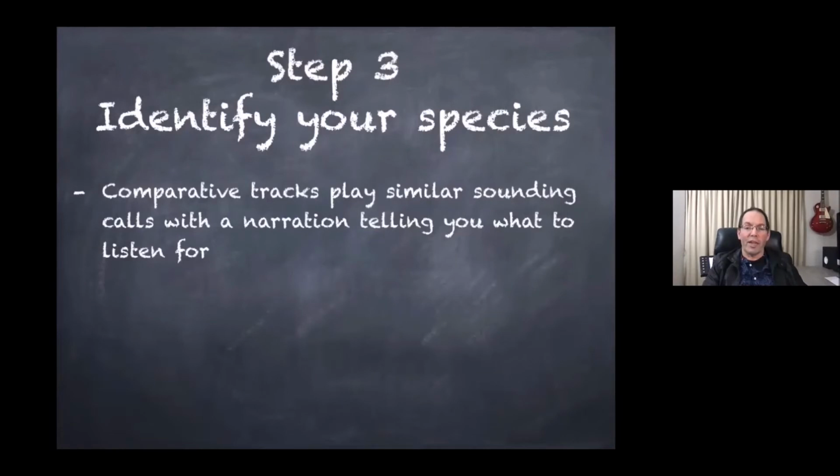So we have narrated comparative tracks that tell you exactly what you're listening for, and even play the calls at half speed so that you can hear the subtle details. Separating wing-snapping, cloud and desert cisticolas and Neddicky on call involves listening to pitch, note inflections and tone. Wing-snapping cisticola has a distinctive "airs, airs, airs" call, with the important characteristic being the inflection on the "airs" note. Listen first to a single phrase at half speed.